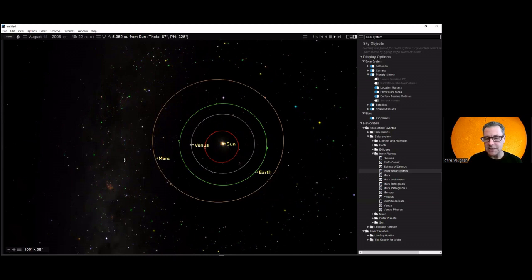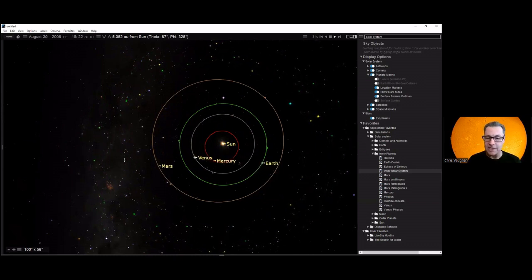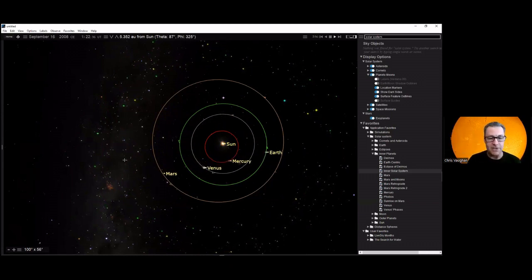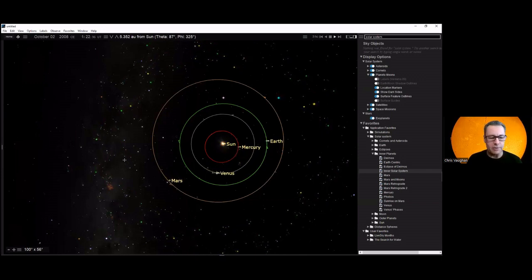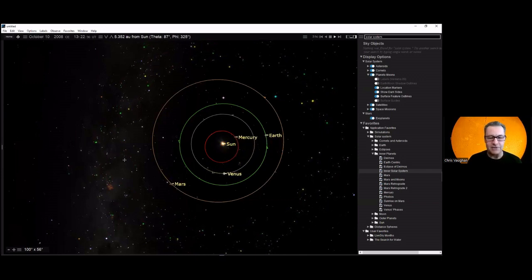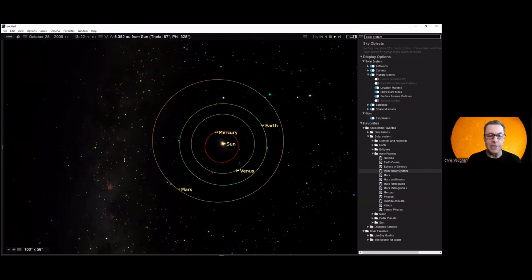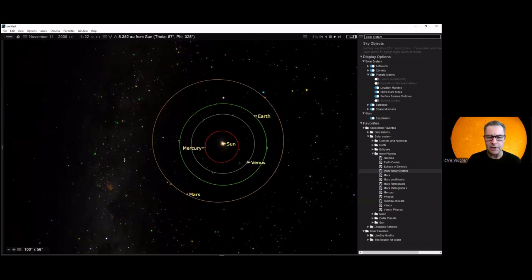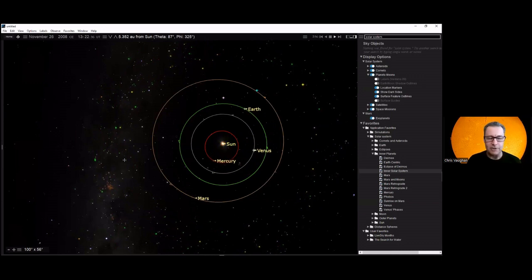So we see them passing close to the sun at two different times, once when they're between us and the sun, and another time when they're on the far side of the solar system from us. So they have two sorts of conjunctions. The one where they're between us and the sun, we call an inferior conjunction. And the one when they're on the far side, we call a superior conjunction. We'll mention that a few more times as we go here.